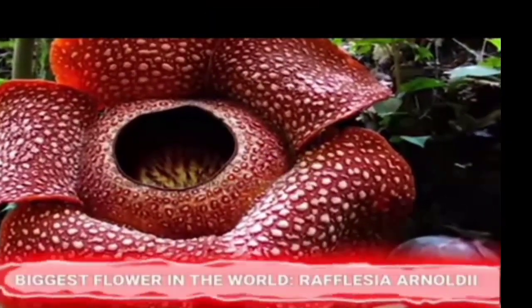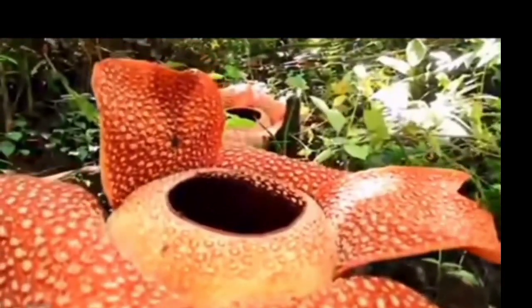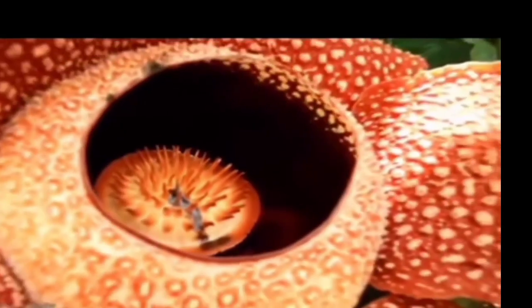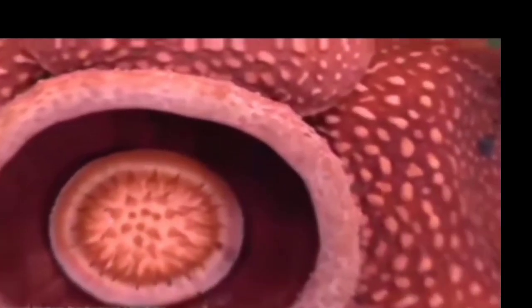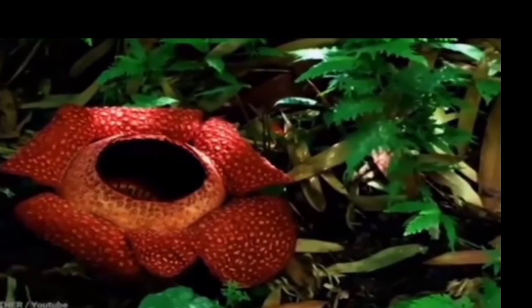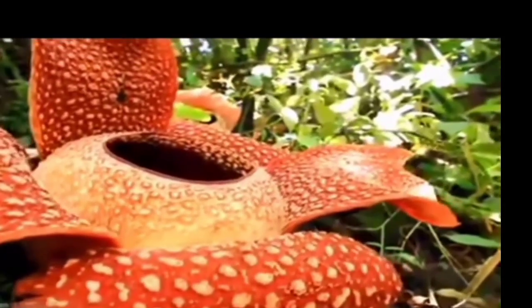Rafflesia arnoldii. Many flowers across the globe are popular for their beauty and perfume. This bloom offers neither. Not only is it terribly unattractive, it smells awful. Listed as the world's largest bloom, the Rafflesia arnoldii is a rare flower found in the rainforests of Indonesia.